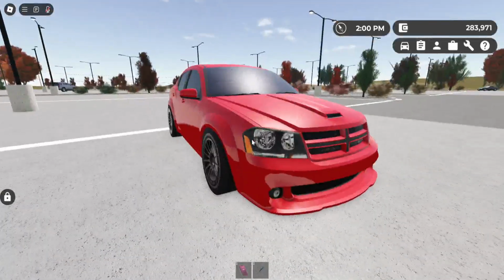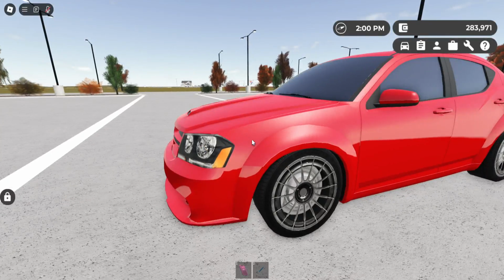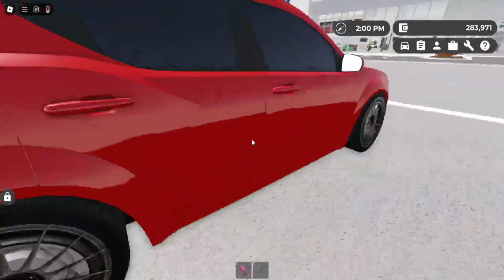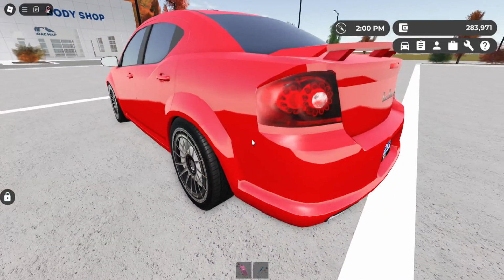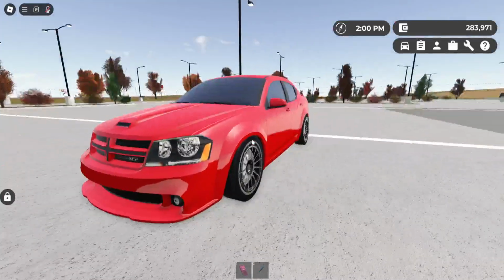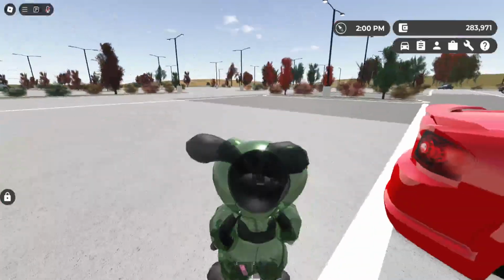Now we got something that I actually really like. This is the Dodge Avenger, but it's an SRT model, which did not exist in real life. However, in Greenville it does. So I think it's cool. I think it's aggressive. That's not crazy fast, but it's not necessarily slow either. Nice fitment to it. Changed up the wheels, made it look like a fun little street car, you know? Mom's car. Yeah.